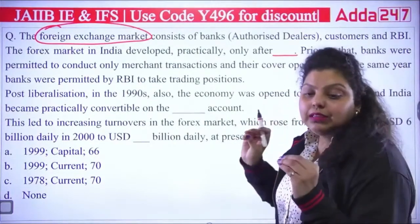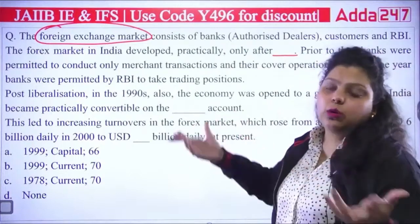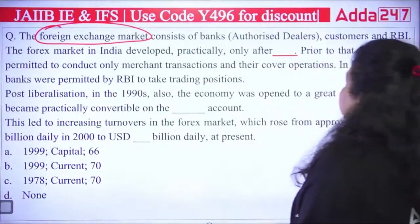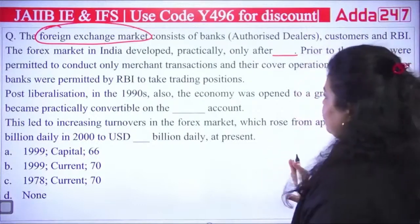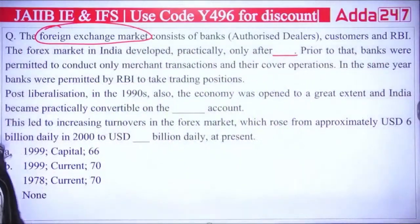So the forex market in India developed practically only after dash. Now, if you remember the year, you can easily eliminate options here. It is 1999 or 1978 or any other year. If you remember the year, you will be easily able to find the answer or eliminate the option. Let's move forward. Prior to that, banks were permitted to conduct only merchant transactions and their cover operations. In the same year, banks were permitted by RBI to take trading positions as well.